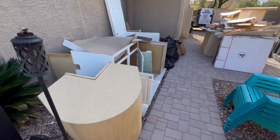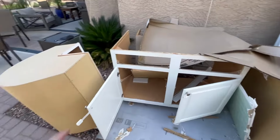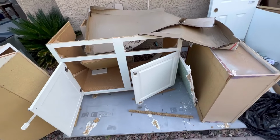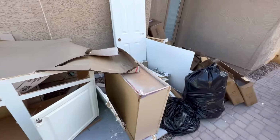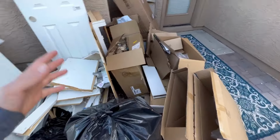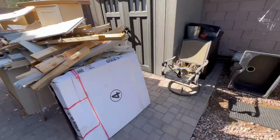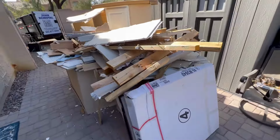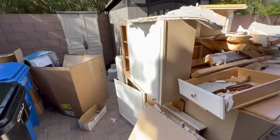Today I'm cleaning up after a contractor in Cave Creek, Arizona. So this customer actually had a bunch of renovations done in their home and kitchen, and so I'm removing these broken down cabinets. Here's some quartz countertops underneath there, probably from a kitchen, some closet doors, a bunch of boxes and packaging, quite a few cabinets and demolition, as well as some other miscellaneous trash and debris they want out of here. So I'm gonna clean it up for them.